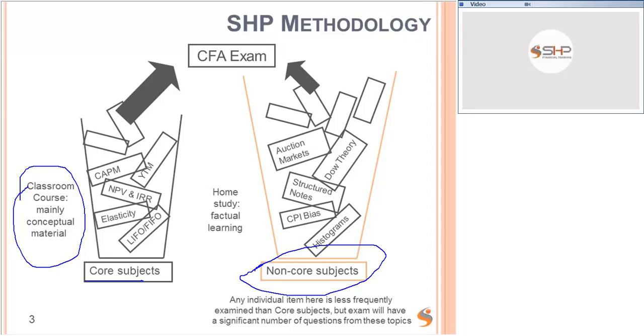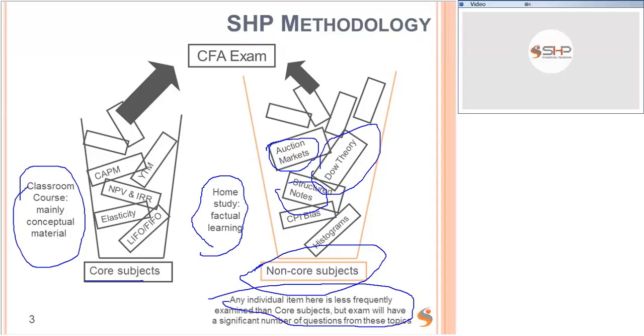In the classroom, we can't add too much value to this, because a lot of it is just about learning. For example, learning the different types of auction markets, knowing what Dow theory is, learning what structured notes are, CPI, histograms. So each individual item here is less frequently examined than the core topics, but the exam will have a significant number of questions from these topics.